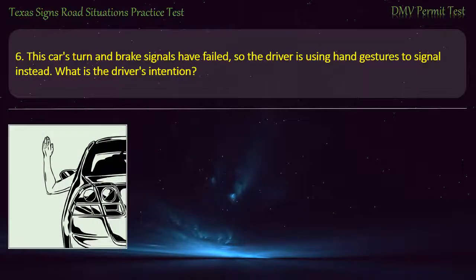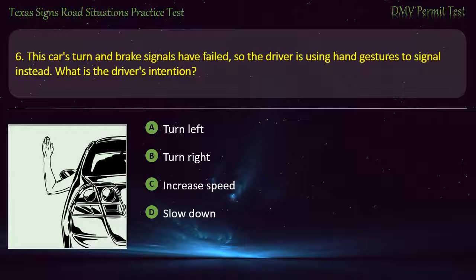Question 6. This car's turn and brake signals have failed, so the driver is using hand gestures to signal instead. What is the driver's intention? Turn left. Turn right. Increase speed. Slow down. Answer. Turn right.